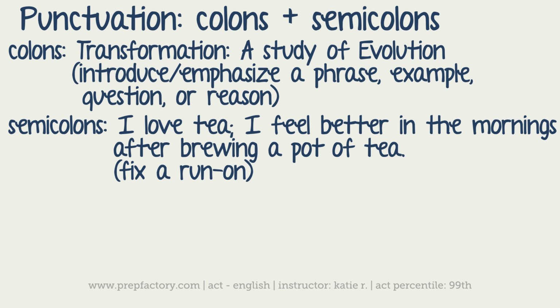So if you're just going to fix a run-on without doing anything else in terms of FANBOYS conjunctions or transition words, you can just stick a semicolon in between the two independent clauses. So, I love tea; I feel better in the mornings after brewing a pot of tea. You could actually get away with just saying "a pot" and getting rid of "tea," but we're being extra super specific. So you can fix a run-on with a semicolon.